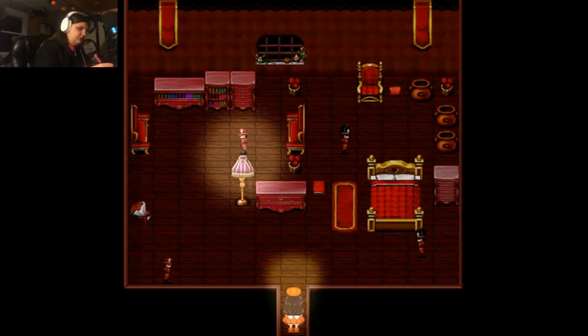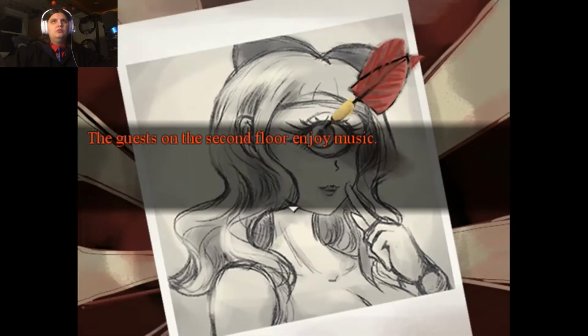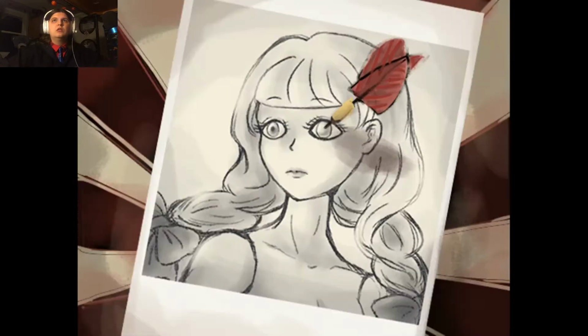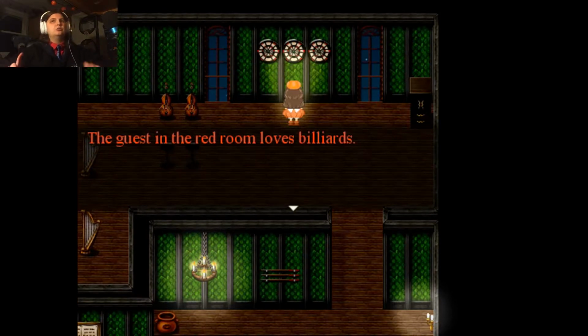Okay, so then the one downstairs, that was pink or something like that, right? So this one was red, and then the other one was green. It would also help if I spelled it correctly. Green. Okay. So the guests on the second floor enjoy music. So music for red and green is what I'm thinking. The guest in the red room loves billiards. Or as I like to call it, just pool.